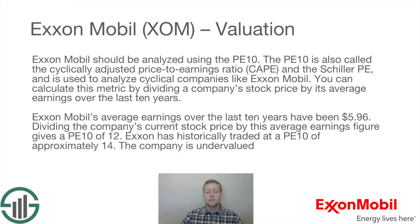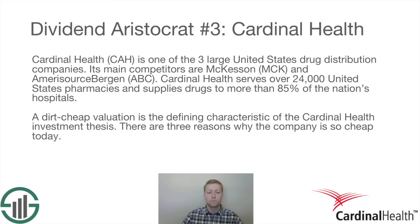Now, for context, Exxon has historically traded at a PE10 of approximately 14, so the company is reasonably undervalued right now. The next Dividend Aristocrat we'll discuss is Cardinal Health, which is one of the 3 largest United States drug distribution companies, along with McKesson and AmerisourceBergen. Cardinal Health currently serves over 24,000 United States pharmacies and supplies drugs to more than 85% of the nation's hospitals.